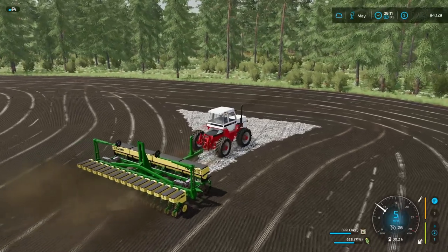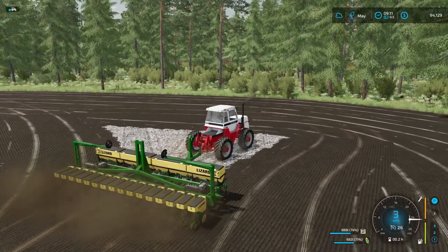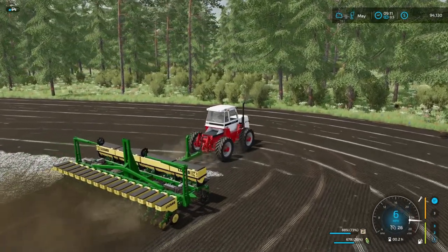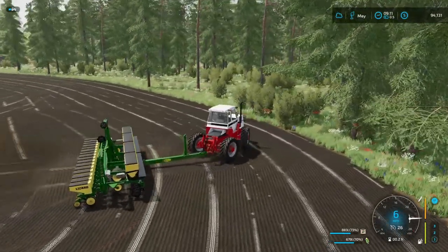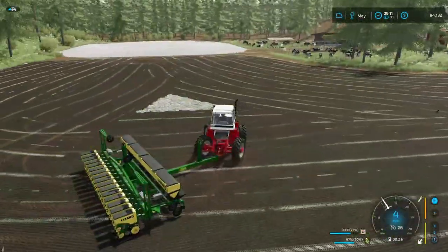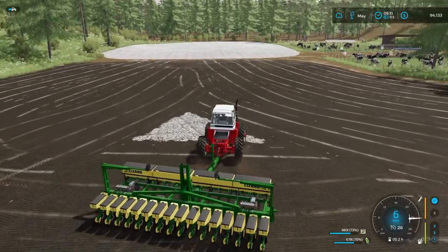But definitely, if it's struggling pulling this, it's going to do horrible pulling a plow. Dang it. Like, I got to keep shifting to second gear, and then it wants to bog down back to first. But not good.